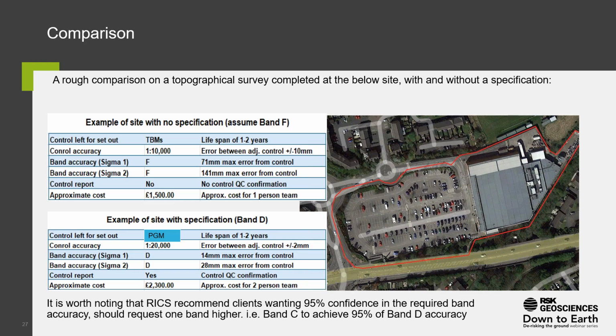It's also worth noting that RICS recommend that clients wanting 95% confidence in the required band accuracy should request one band higher. For example, if you wanted to achieve band D sigma 1 accuracy, you should request band C, and that would then give you 95% confidence in those points on site.